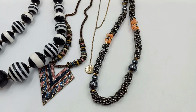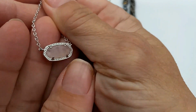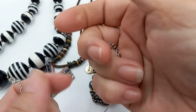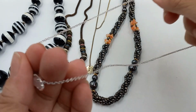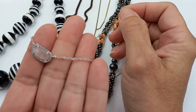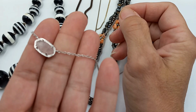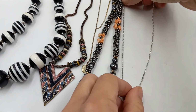All righty. So then we've got a Kendra Scott necklace. Here's the back. So it's a really beautiful faceted pink quartz on silver tone. It is marked here, Kendra Scott. It is a nice brand. Pretty good resale value. You know, it seems like the market's a little flooded with some of her pieces, but they are nice. So this one is the Elisa, E-L-I-S-A, and it's gold tone. We can do this for $15.